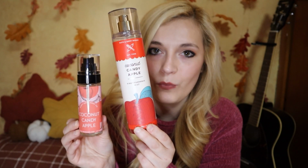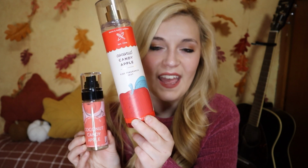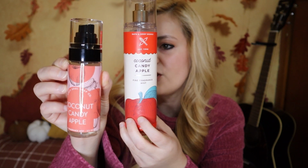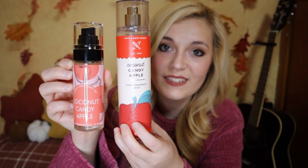In the meantime, if and when that ever happens, we've got the Dirty Soul Soap Co. that will hold us over. And the notes on this one for Bath & Body Works are candied red apple, shredded coconut, and vanilla spice. This is definitely a top 10 fragrance for me. While Dirty Soul Soap is fresh apple, shredded coconut, and spiced vanilla. So very, very similar in the notes listings.